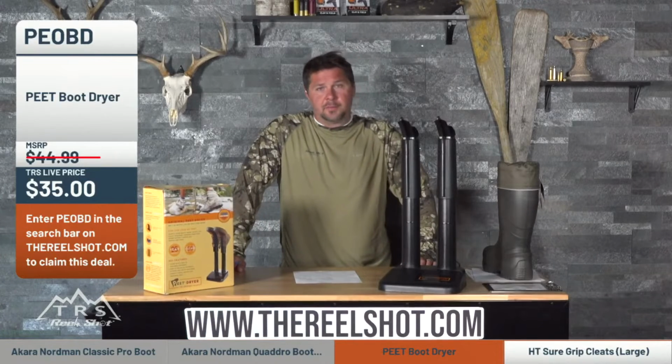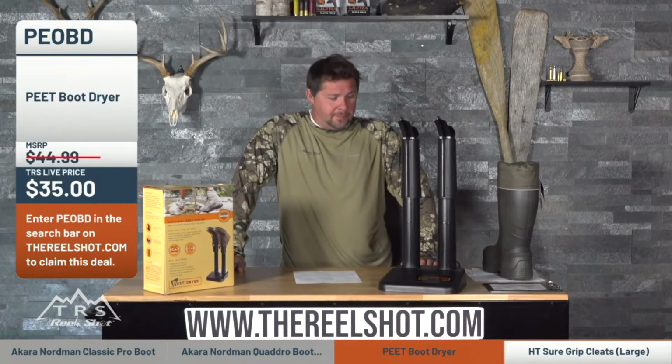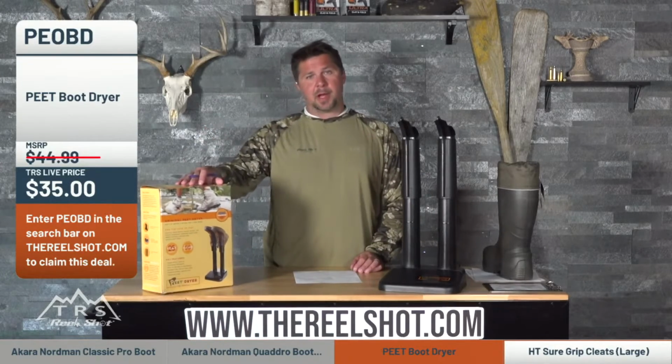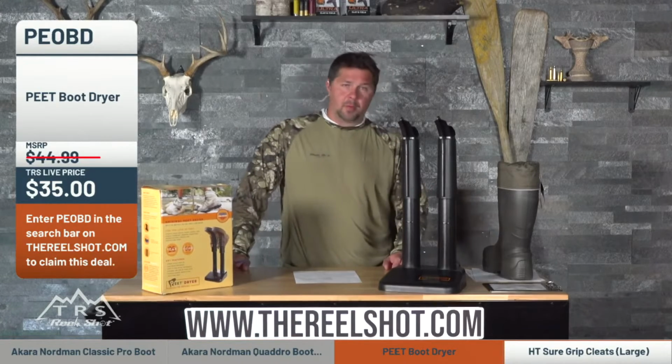You can dry out your gloves. You can probably even put a hat or a stocking cap on there and help dry that stuff out. They do make adapters here. This little sleeve portion pulls right off if you want it conveniently back in the box for storage in the off season. To me, I just leave mine ready to roll all year long.